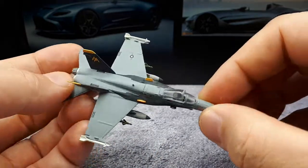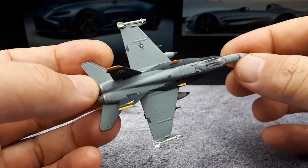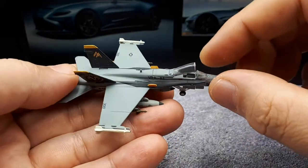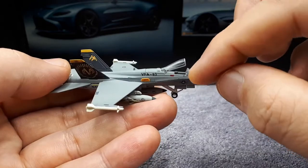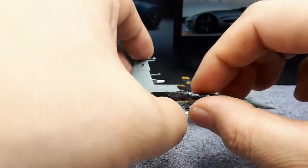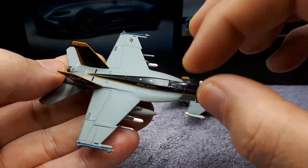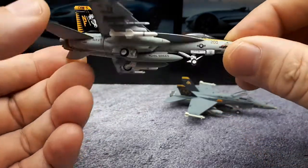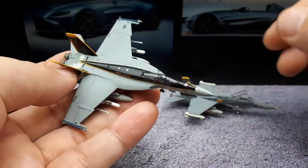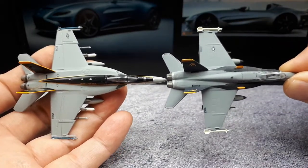I believe there's only two companies making these. It's either Herpa, H-E-R-P-A, or Hogan Wings, H-O-G-A-N. Oh, actually, this must be a Herpa because you can replace the cockpit cover. You can have it down or up, and I don't think Hogan does that. So this is a Herpa, which is a German brand. I think Hogan might be a Chinese brand, but they don't have replaceable cockpit covers, so I'm pretty sure this is a Hogan Wings. This is the more modern Super Hornet, so it's a bigger airplane, as you can maybe tell there. So those are at the same distance away.